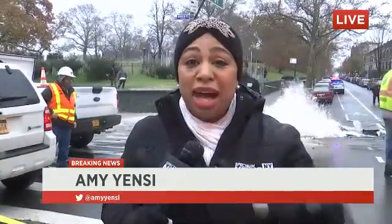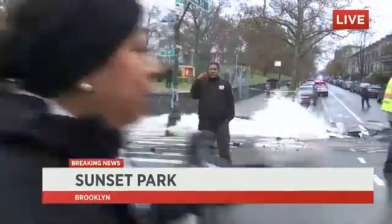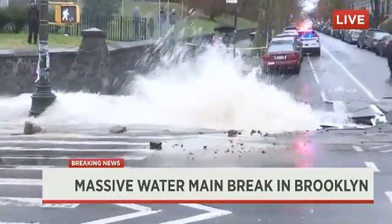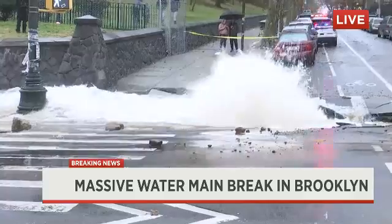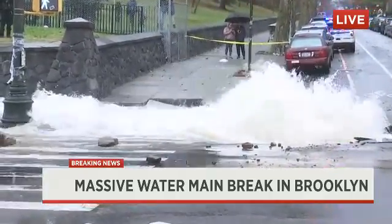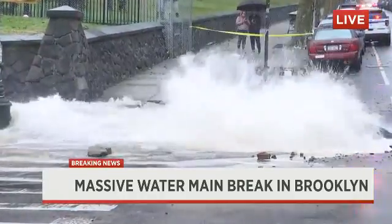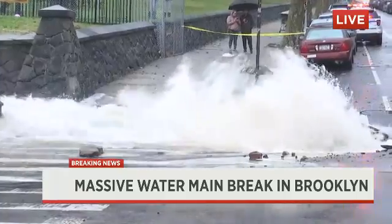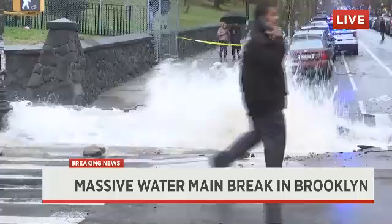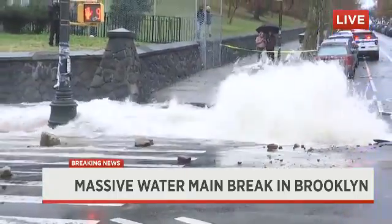Things have actually gotten worse, believe it or not, since the last time I spoke to you, and it was bad back then. I don't know if you'll be able to see with some of the emergency crews in the way, but behind the gushing water, you can see that the sidewalk has started to also cave in. First, it was the intersection that cracked and sunk in as part of this water main break, but we've been seeing a steady stream of brown water spilling and pouring out of the ground, and at times it even looks like a fountain because there are spurts of water that jump up.